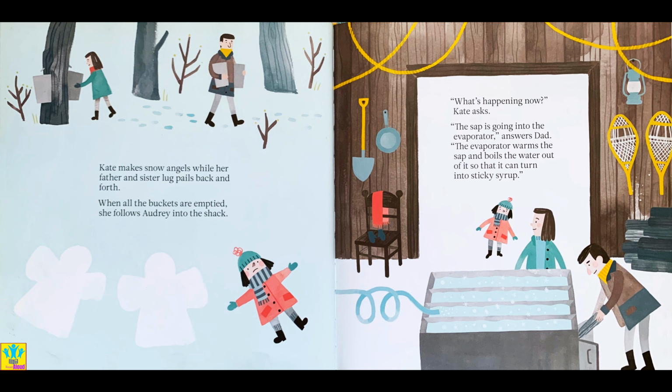When all the buckets are emptied, she follows Audrey into the shack. "What's happening now?" Kate asks. "The sap is going into the evaporator," answers Dad. "The evaporator warms the sap and boils the water out of it, so that it can turn into sticky syrup."